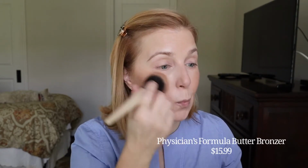You can build this up or not. It's up to you. But I like to have a little warmth on my skin. This is the color bronzer, but they have lots of shades of this bronzer, one deeper and one lighter than this. And this is a great brush too for blending it in. So that is the Butter Bronzer by Physicians Formula.